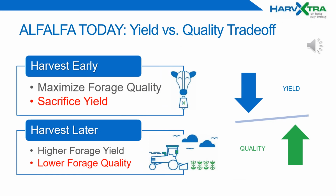Alfalfa growers of today have to make a trade. As lignin increases with the age of the alfalfa between cuttings, the yield also increases. This leaves growers with having to make a trade-off: increase quality or increase yield. This decision depends on the specific operation and the goal of the grower. The question ultimately is, can I sacrifice quality for improved yield, or do I sacrifice yield for increased quality?